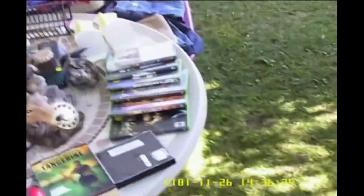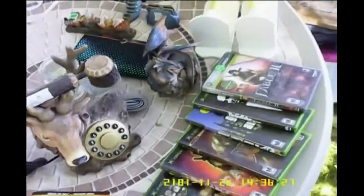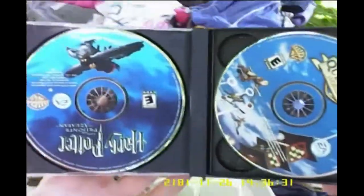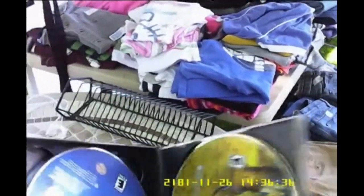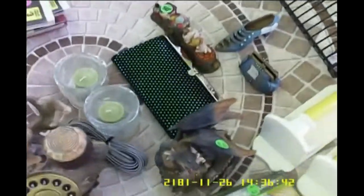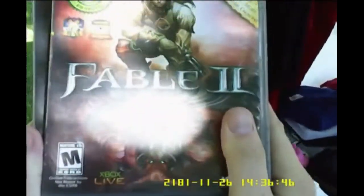Now this is more my style. We got a whole bunch of classic Xbox games right here, and a box full of Harry Potter games for the PC. And the discs looked fine and all that. I didn't end up picking them up because I got them on consoles. But right here, this is the main attraction. Well, there's one 360 game, Fable 2.